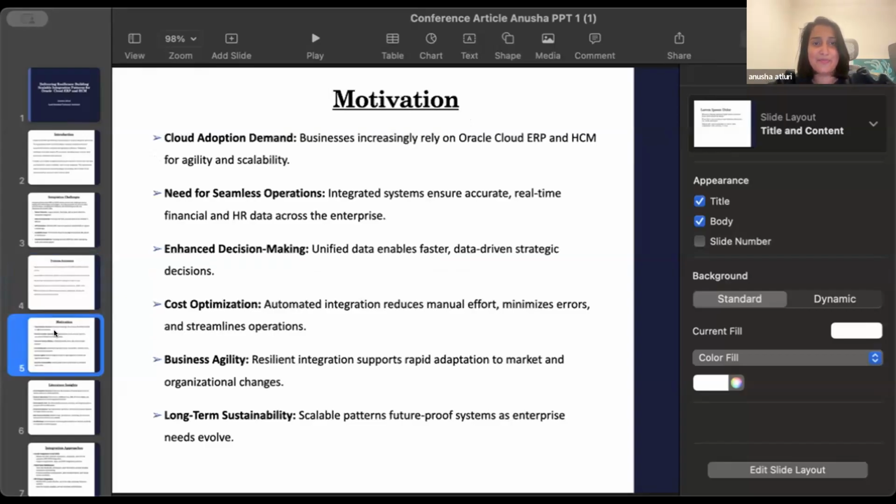Okay. So motivation. We all know that now AI is taking over, but there was also a time that cloud was taking over. I would say many companies did move over to the cloud platforms because they don't need to maintain the database in their system. They can really rely on these cloud-based applications, and Oracle is one of the platforms. Businesses increasingly rely on these Oracle HCM and ERP platforms for their scalability and agility.